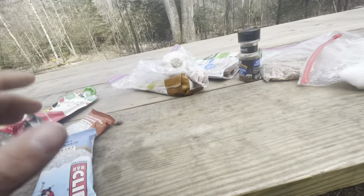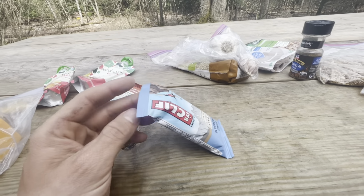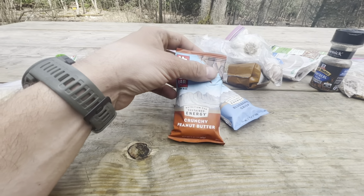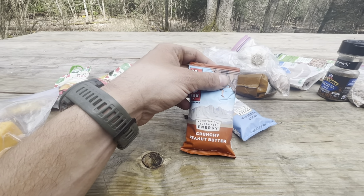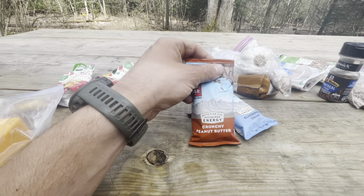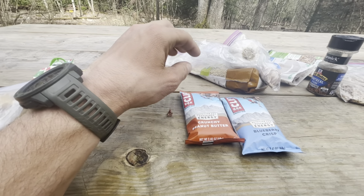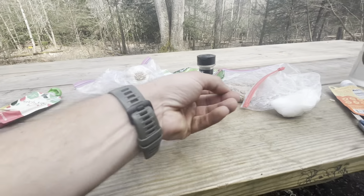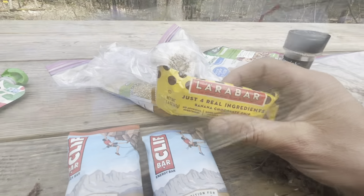And then for snacks, Clif is your best bet out here. Most of these outfitters, and if you have a hostel that does resupply, I like buying Clifs from them because they usually have an open box, and you can just run through and grab a handful of all the different flavors. So I like to keep a variety of Clifs.